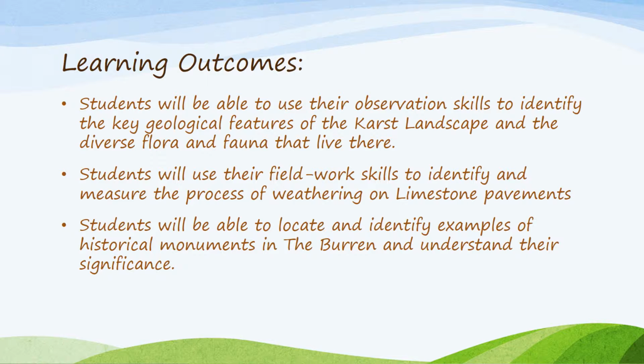Number 3, students will be able to locate and identify examples of historical monuments located in the Burren and understand their significance. This will be done using maps handed out on the day and using your phones to take photos of the monuments we see on the trip and interesting parts of the sites we visit.